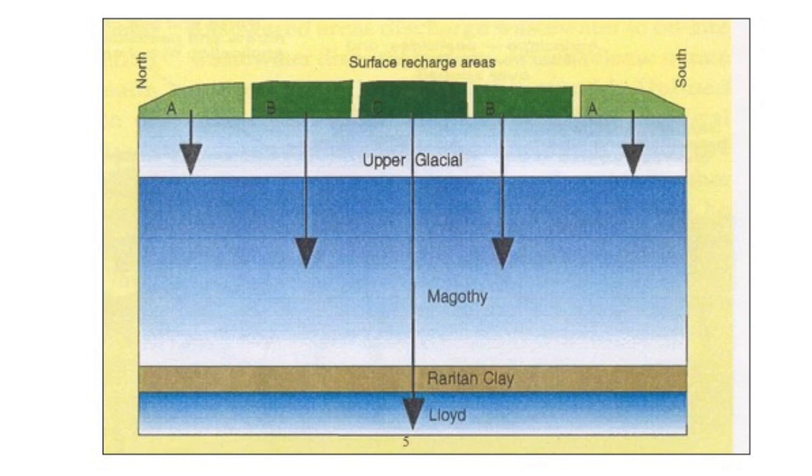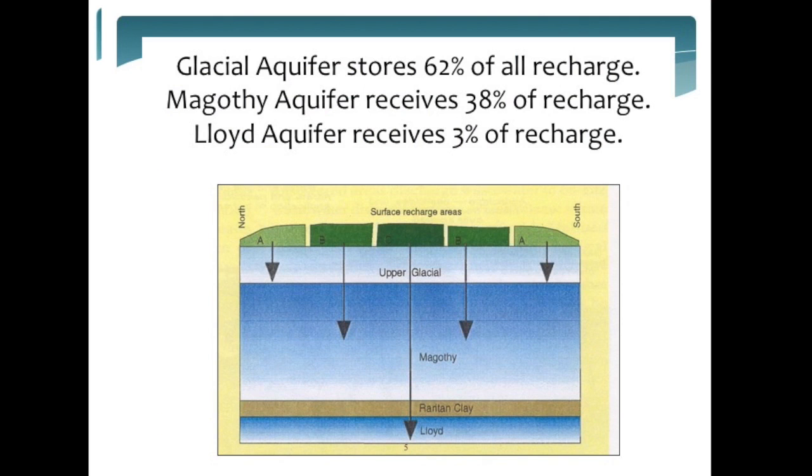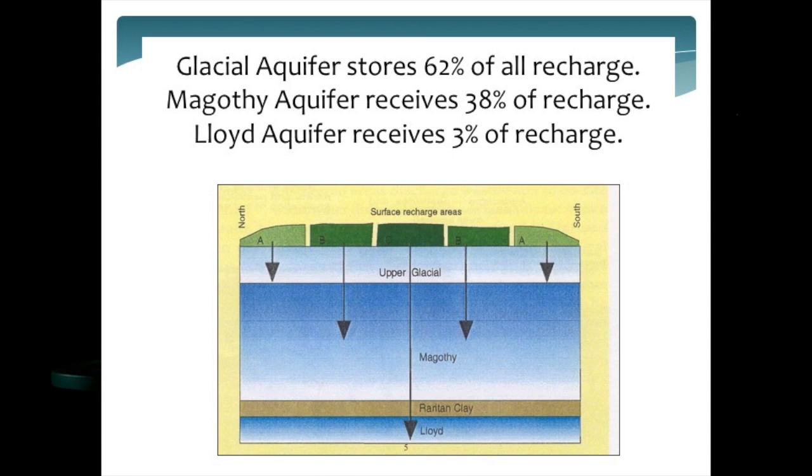All of the water that's stored in our aquifers that is fresh water begins as rainfall. And it has to first enter the glacial aquifer, and then some of that water passes down into the Magothy, and a small amount actually is able to reach the Lloyd and replenish it. So the glacial aquifer stores about 62% of all the groundwater that enters the system. The Magothy receives about 38% of all the water coming into the system, and the Lloyd only gets 3%.